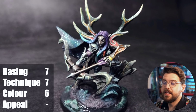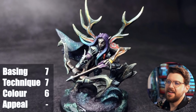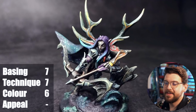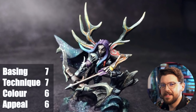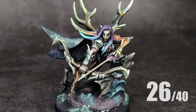An appeal, I do quite like it. This is the personal choice category, so I much prefer the look and style of sci-fi miniatures over fantasy. I'm just not really that much of a fantasy fan. I'm going to give a 6. Thinking to myself, I'm going to start on 5 and add or dock points. I do quite like it, I'm not going to lie.